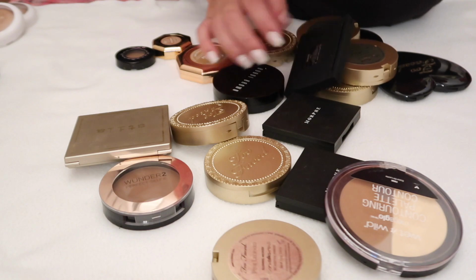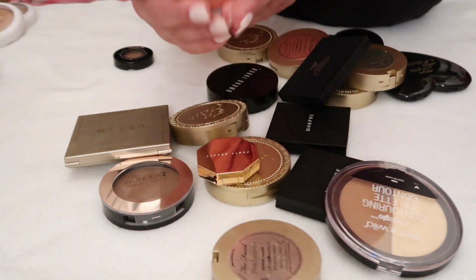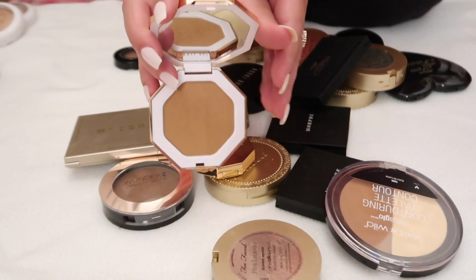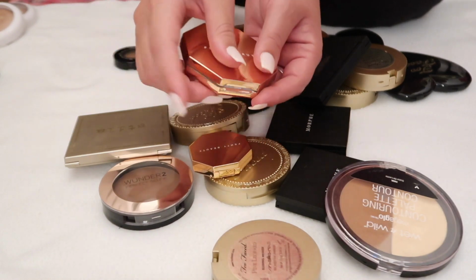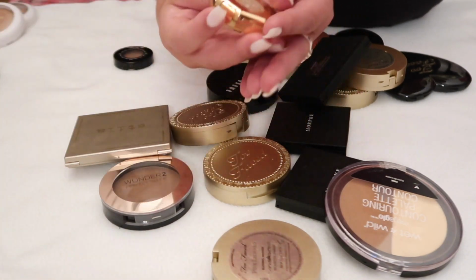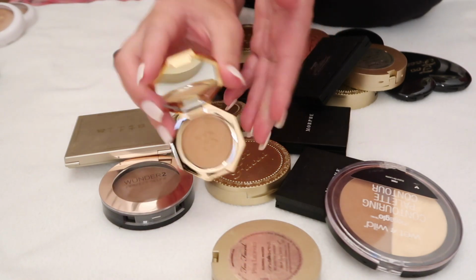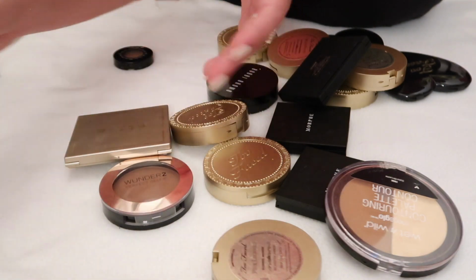I'm also going to keep these two. These are from Fenty. This is the Private Island Sunstalker bronzer. I definitely want to get a lighter shade of this. Actually, this is kind of really deep, but I'm still gonna keep that. I also have this one in the shade Shady Biz, which I think is a lighter shade actually. This is the one that I probably need to get a full size of, but I'm keeping both of those.